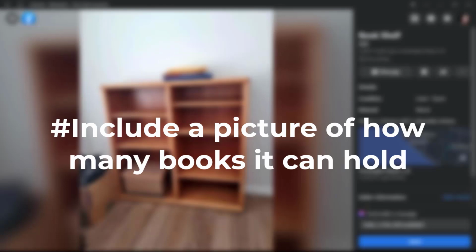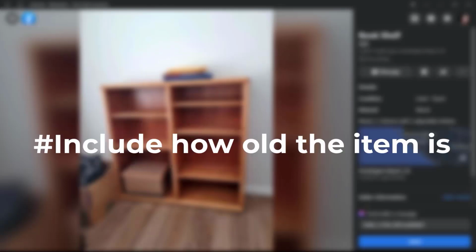You could also improve this listing by saying exactly how old this bookshelf is, just so that we have a better understanding of how long this bookshelf has been around. With these things in mind, let's go ahead and try to rewrite this listing.